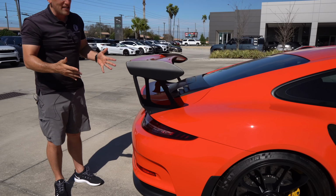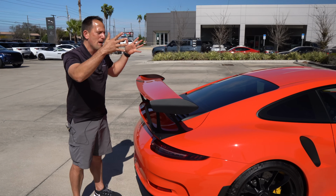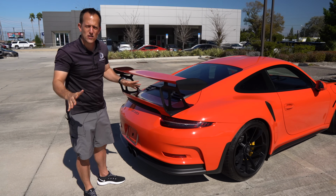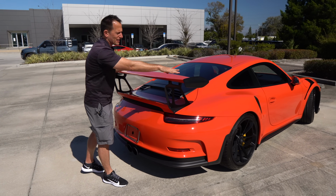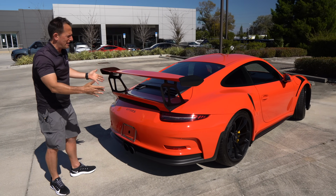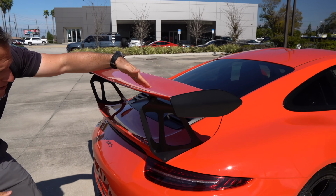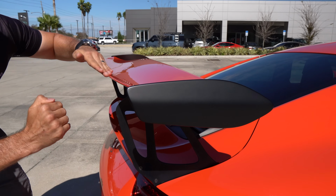I almost want to buy this car just so I could have my Thanksgiving dinner right here. Get the whole family, the whole Ladies Rides family, the turkey, the cranberry sauce, the mashed potatoes. Look at it. This is true race car meets street car. Beautiful flow, obviously going to give you that great downforce.